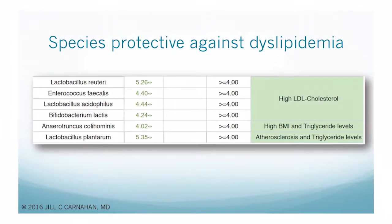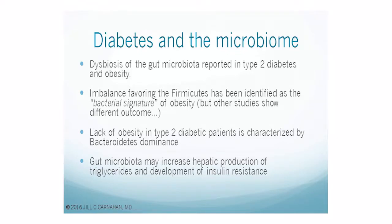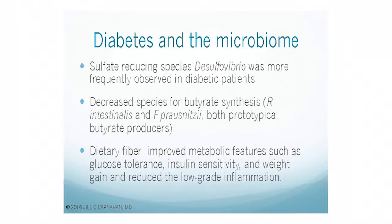Here is, again, a screenshot from the gut pack and all of these high LDL cholesterol-related microbes. These are all important to have in present versus absent. More on diabetes. So there's a signature that increased Firmicutes related to Bacteroidetes is associated with type 2 diabetes and obesity. And that's because we talked about one slide a few times ago where there's increase in production through the liver of triglycerides. I think that was associated with LPS as well. And then sulfate-reducing species, Desulfovibrio, was frequently observed in diabetic patients, and decreased butyrate synthesis, again, the same ones I talked about before, Roseburia and Faecalibacterium prausnitzii were both prototypical butyrate producers, and they're decreased in diabetic patients.